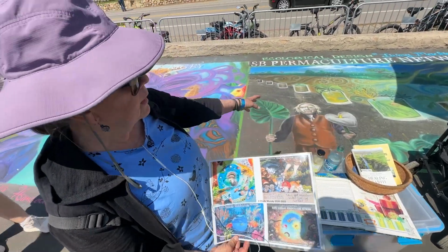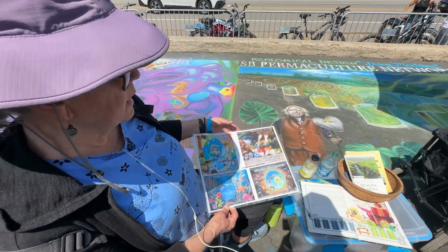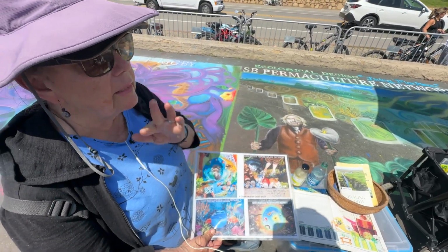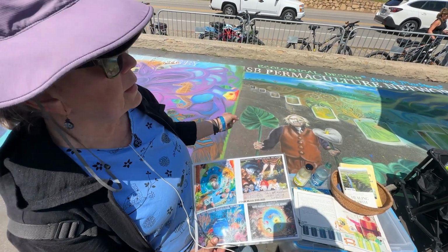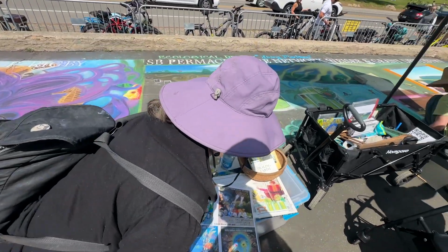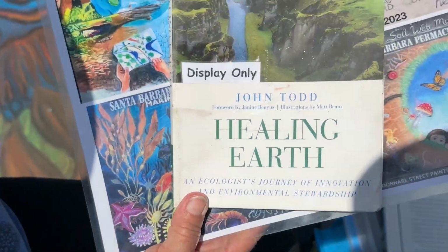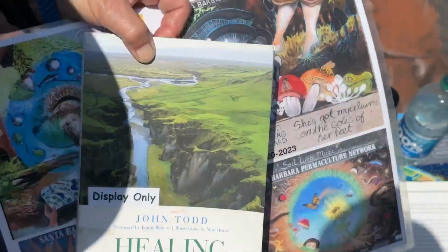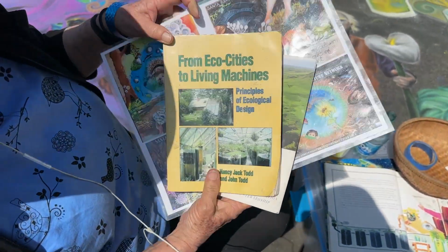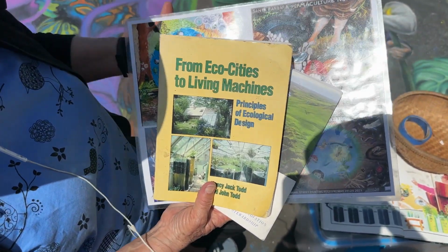Who are you honoring? This is John Todd, and he was our eco-hero. We honor an eco-hero every year, and he was 2022. And his work, this is one of his books. He's been doing this for at least 40 years. This is his final book. His earlier books were in his 20s. He's a scientist, a biologist, a parasitologist, with a very solid background.